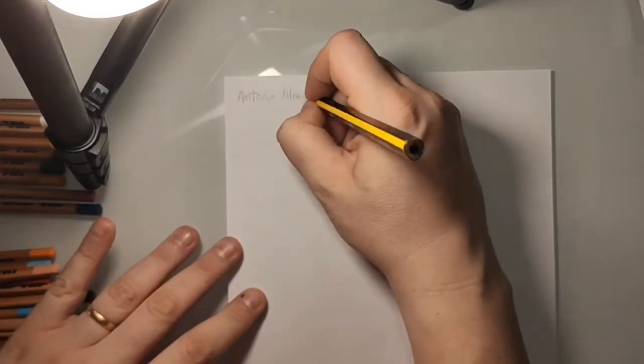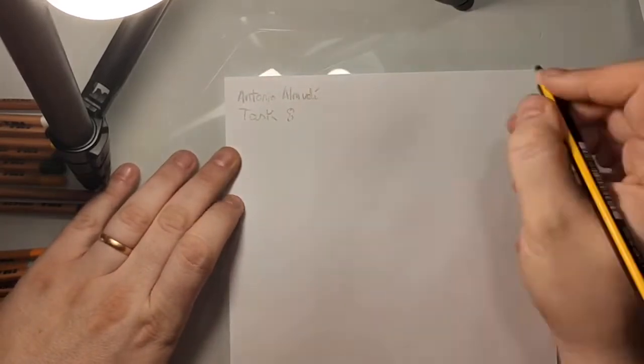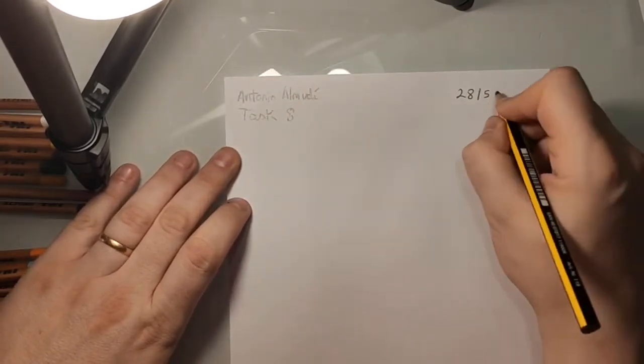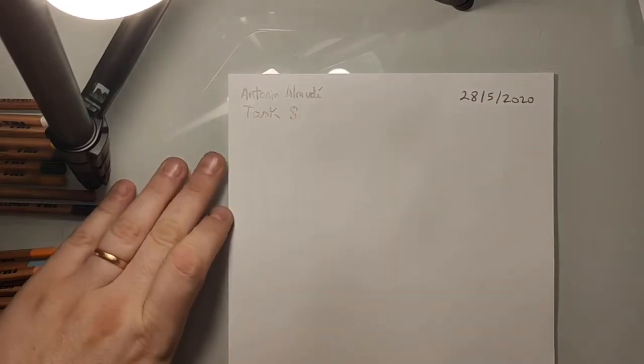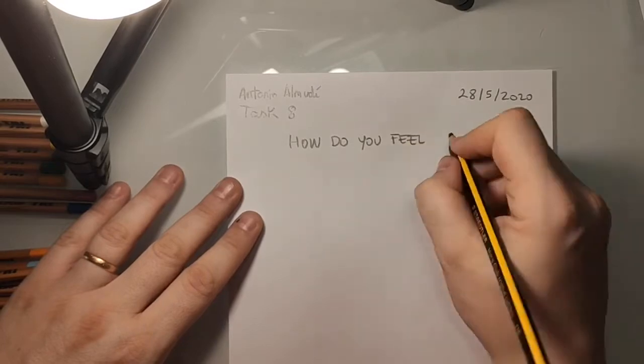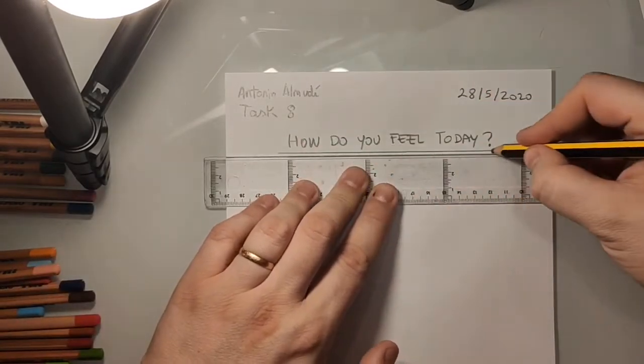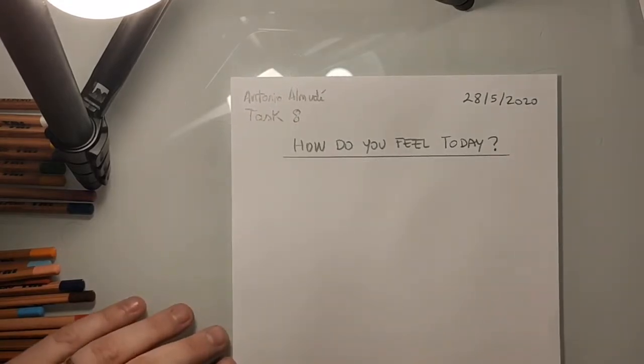As you know, write your name and surname at the top of the page in the left side. Copy task 8. In the other side, you write the short date. The title for this activity is How Do You Feel Today? You can underline the title with your ruler.